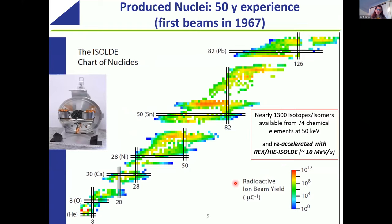So CERN, and ISOLDE in particular, has more than 50 years of experience in producing radioactive isotopes. And here you see again a summary of all the different isotopes that have been already produced at ISOLDE, with yields going from, let's say, 1 per second or 1 per microcoulomb up to 10 to the 12 per microcoulomb.